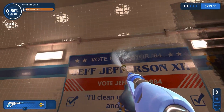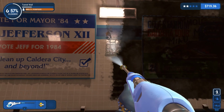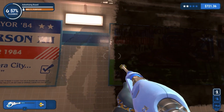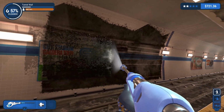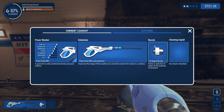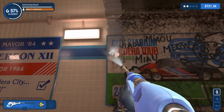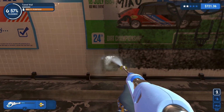What I do know is that apparently that's not clean. Unclean. Come on. Clean now. Good. Here. Spinning around. Tunnel light cleared. I think we're going to do the same thing on this one. 40-degree nozzle, stand back. It says... It's been defaced with cats. Okay. Fair enough. I don't know what the cat angle is in the game. Maybe the edges like cats.